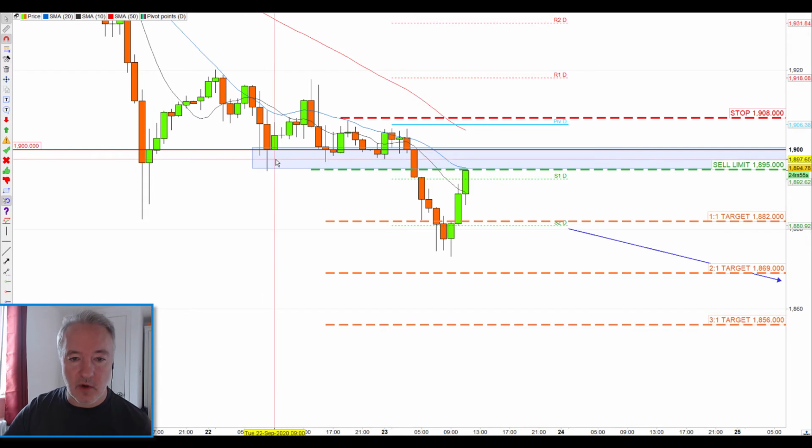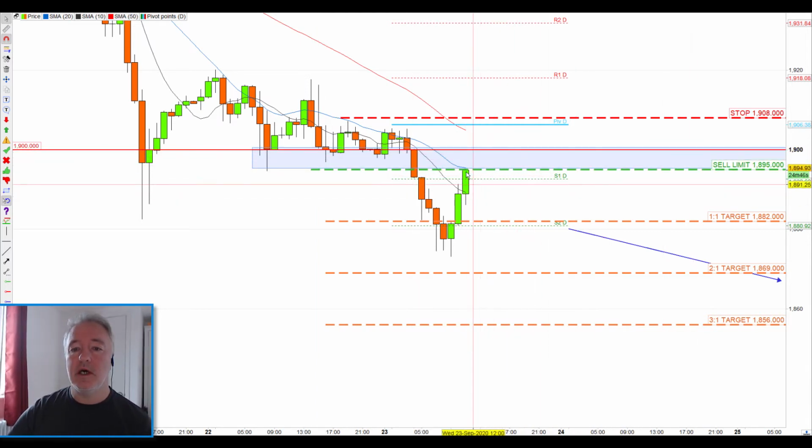You can see there's a level of support, but it's not crisp. It's been kind of breached here. So basically this is why I've included this area plus 1900. So this area makes sense. This is what I'm looking for to see what happens with price.